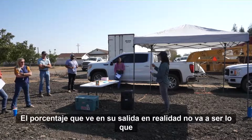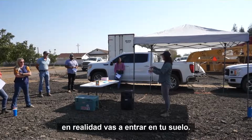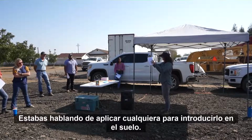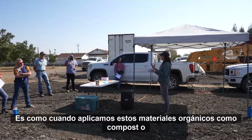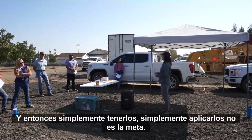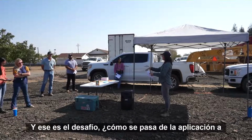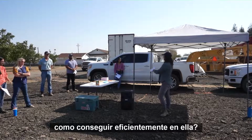And so the percent that you see on your output is actually not going to be what you're actually going to get into your soil. You were talking about applying it and getting it into the soil. So that's really important. When we're applying these organic materials like compost or cover crops, ultimately we want to get them into our plants, right? Just applying them is not the goal, and that's the challenge: how do you go from the application to efficiently getting it onto your farm?